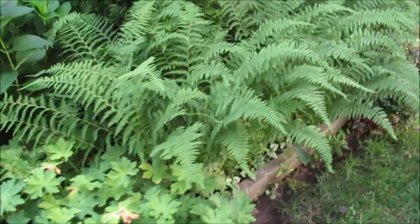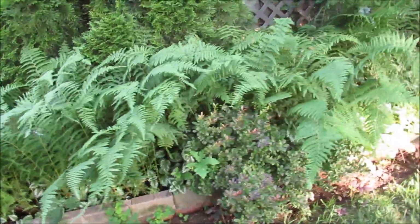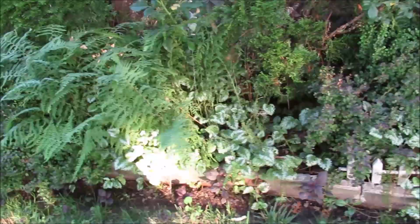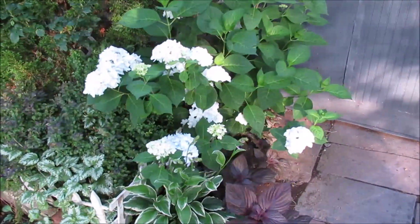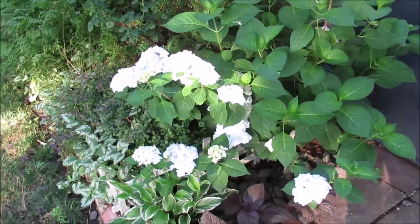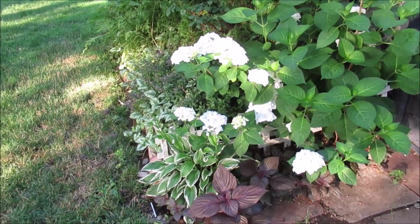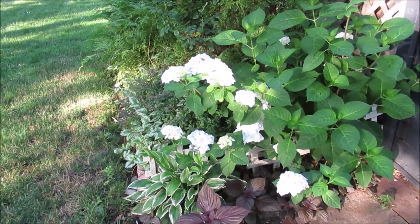Over here, the ferns are doing very well. And we're coming up to the other patch of hydrangeas. Look at that. Now that's what I want. That's what I want to see all around the garden.